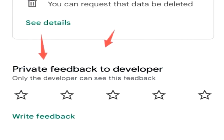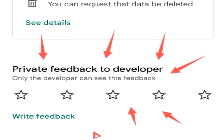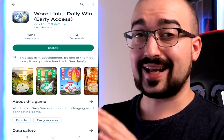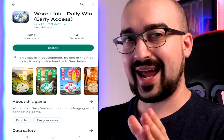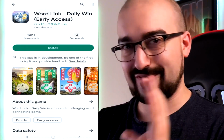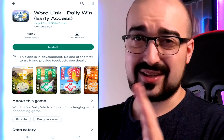Possibly the biggest red flag ever with money-making apps is the early access title. The fact that Google allows developers to hide their reviews is absolutely incredible to me, because what this does is allow applications like WordLink to take advantage of you all out there by not allowing the public to share their opinion on how their application is fake. It's a complete joke at the end of the day.